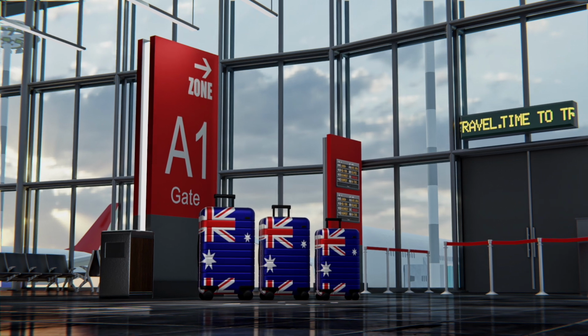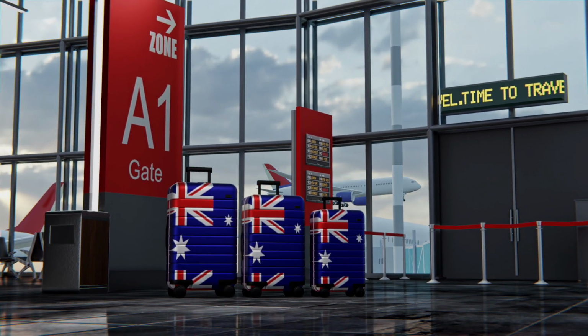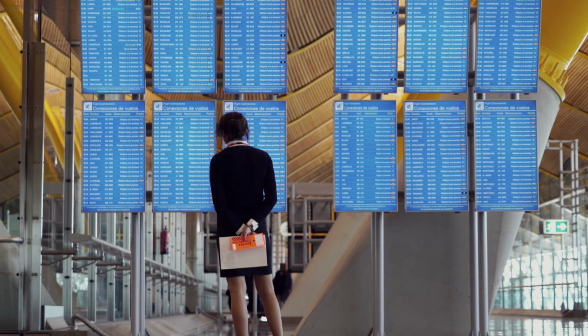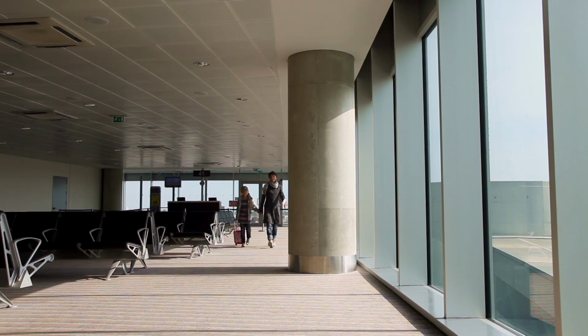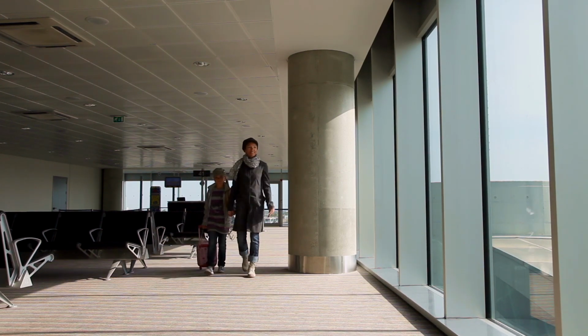After security, you need to find your gate. Your plane will be at this gate. There will be electronic signs that show all the flights and all the gates. Find your flight and go to the correct gate. Sometimes you might be at the airport very early and there is no gate beside your flight. That's okay. That means you can wait.